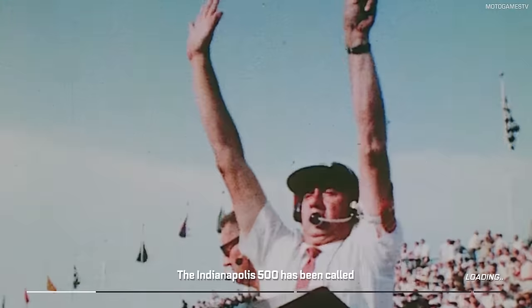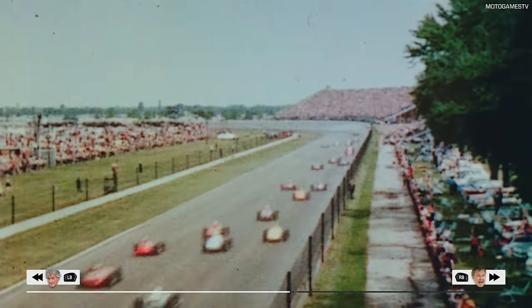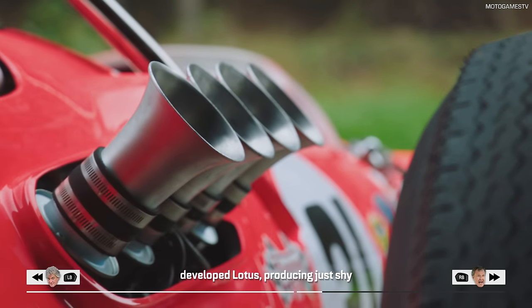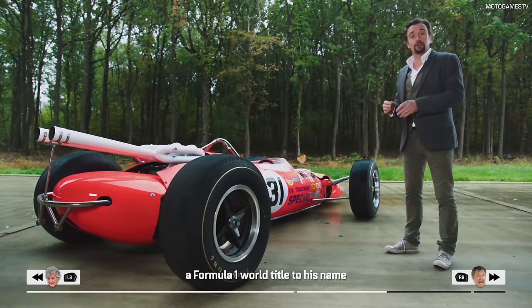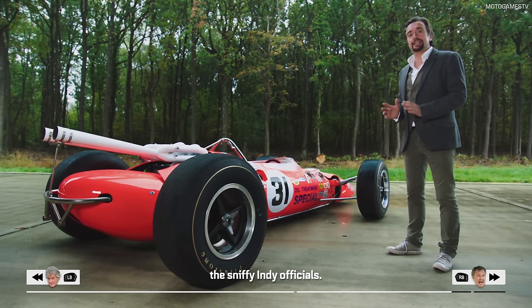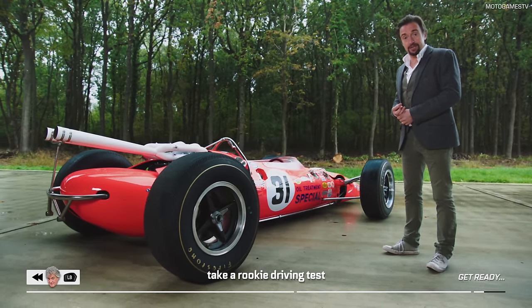The Indianapolis 500 has been called the greatest spectacle in racing. America's most prestigious race would be a tough challenge. Oval racing at higher average speeds than he was used to, against seasoned Indy veterans. For the Indy 500, Clark raced a specially developed Lotus, producing just shy of 500 horsepower. However, although he already had a Formula One world title to his name, the Scotsman's CV cut no ice with the sniffy Indy officials, who made the upstart from across the pond take a rookie driving test before he could compete.